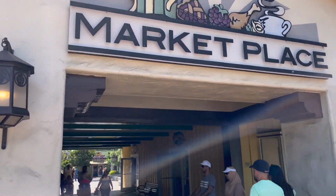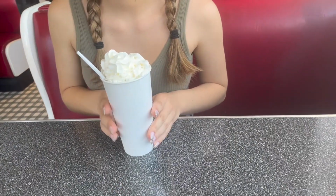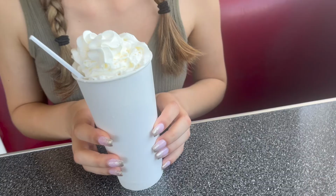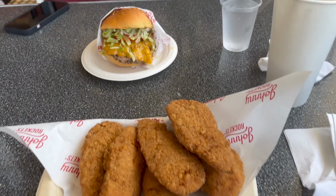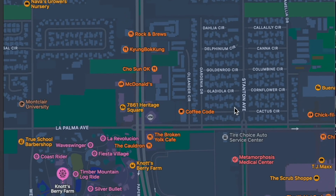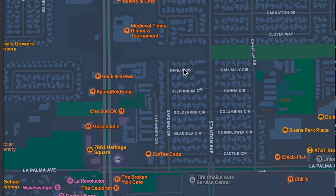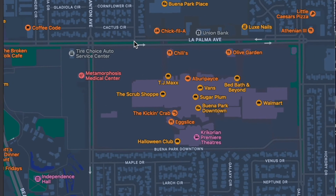Alright, so let's talk about food. Knott's Berry Farm's food is pretty good, but it's also really expensive. It's going to cost you about $25 per meal at Knott's. Now, luckily, Knott's Berry Farm is right in the middle of Buena Park, and there are some great food options right outside the park. You can even walk there from the park.